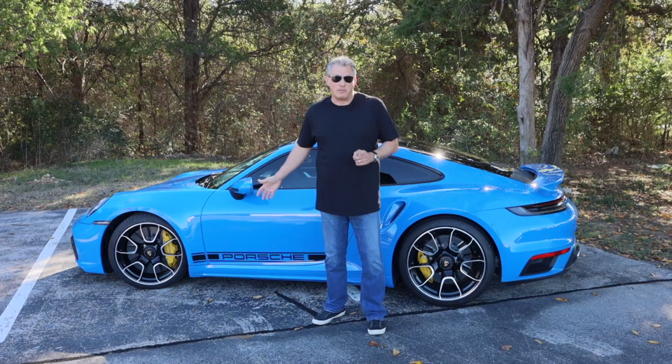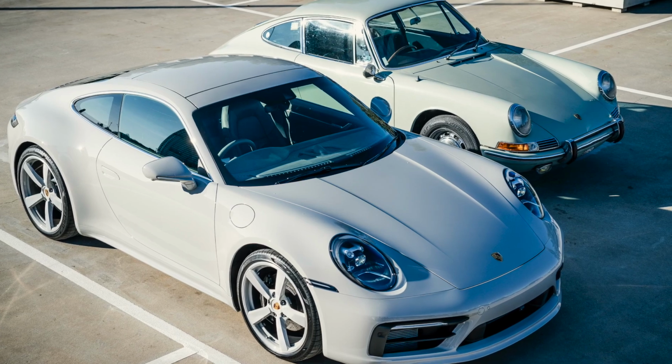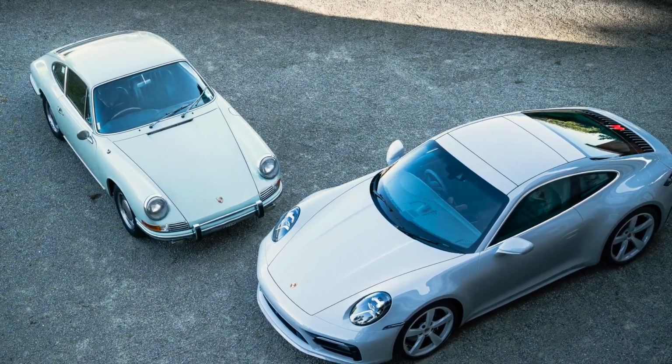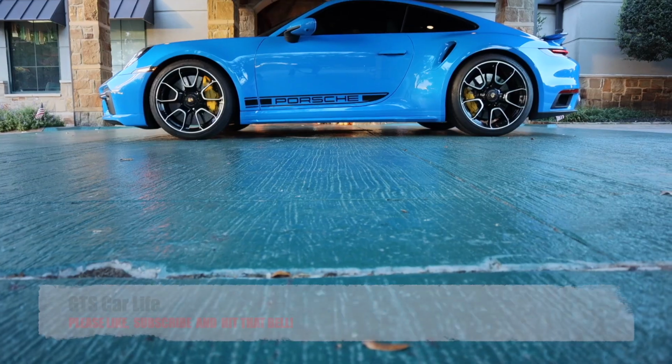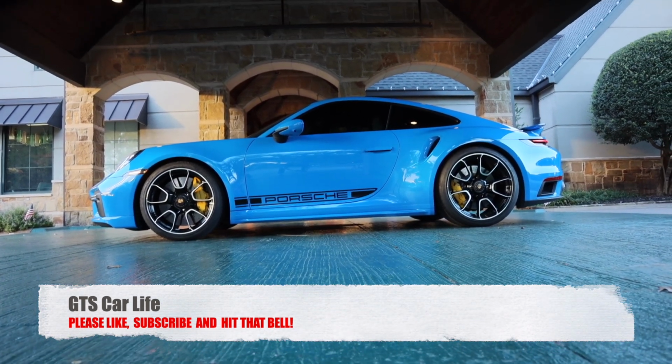Much has been made about the ever-increasing size of Porsche's iconic sports car, the 911. Even here at GTS Car Life, we've lamented the loss of a traditional sports car feel in newer 911s. Today, we take a look at Porsche's flagship road-going 911, the Turbo S.